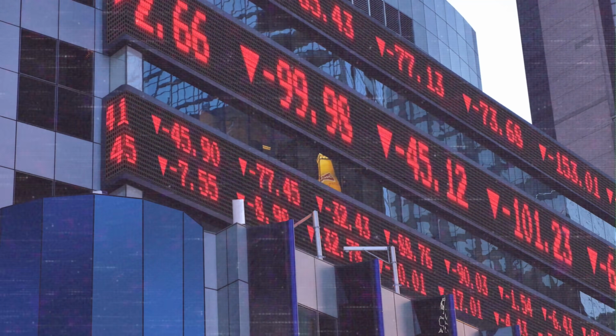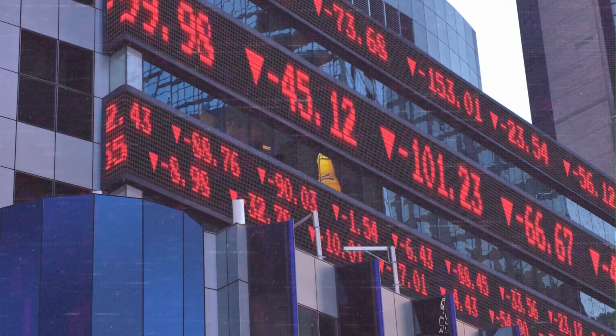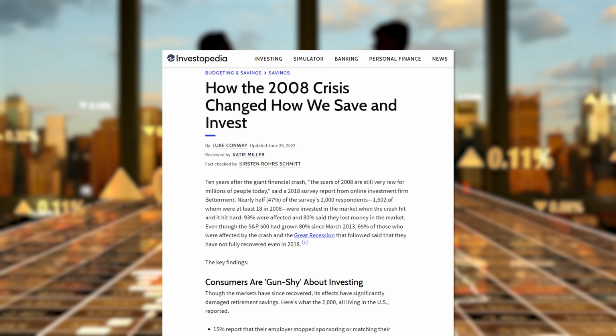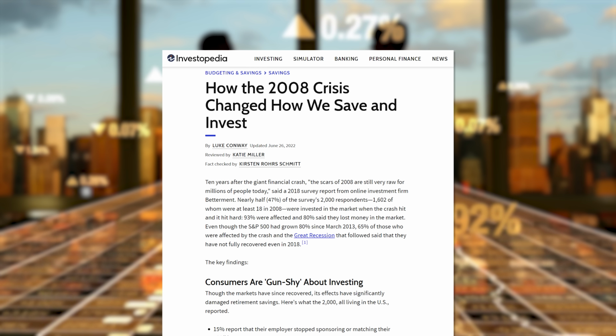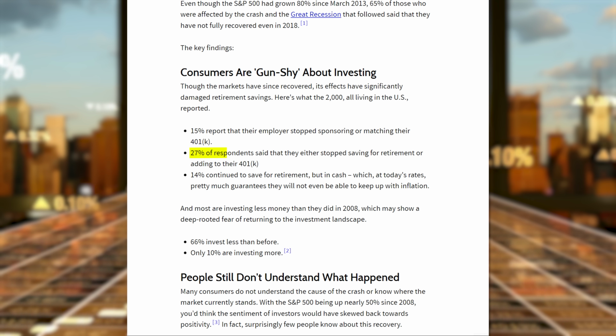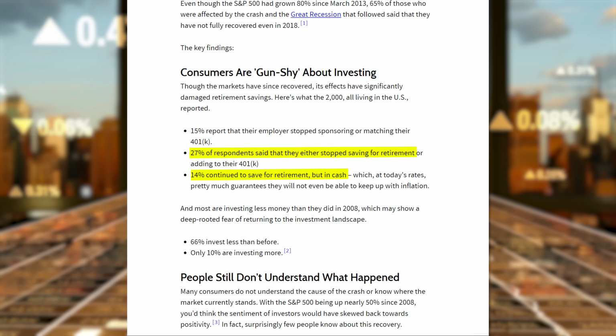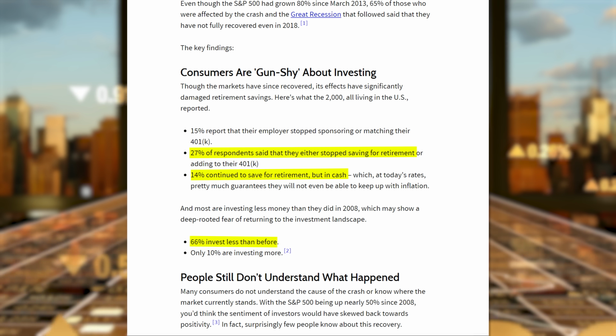The financial crisis did many things to this country, but most importantly, it destroyed a generation's faith in the financial services sector. Rightfully so, but the problem with this is, as a result, people turned away from investment products associated with this space. In an article produced by Investopedia titled "How the 2008 Crisis Changed the Way We Save and Invest," they asked 2,000 people how the impact of 2008 on their pensions and savings affected the way they save for retirement 10 years later. 27% of the respondents said they'd stop saving for retirement altogether, 14% continue to save for retirement but in cash instead, and 66% invest less than before.